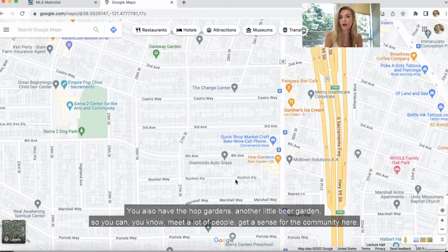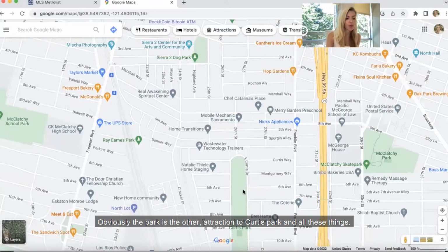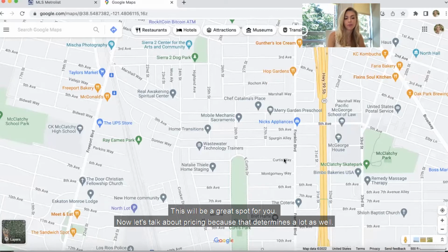And you also have the Hop Gardens, another little beer garden. So you can meet a lot of people, get a sense for the community here. Obviously, the park is the other attraction to Curtis Park. And all these things have a lot of character to them and have been in the neighborhood forever. And so people who can appreciate those kind of things and don't want big box stores, this will be a great spot for you.